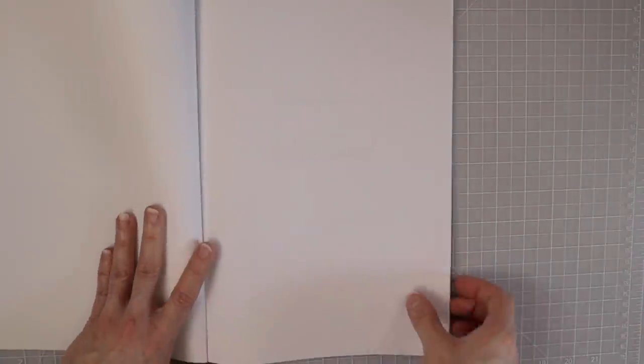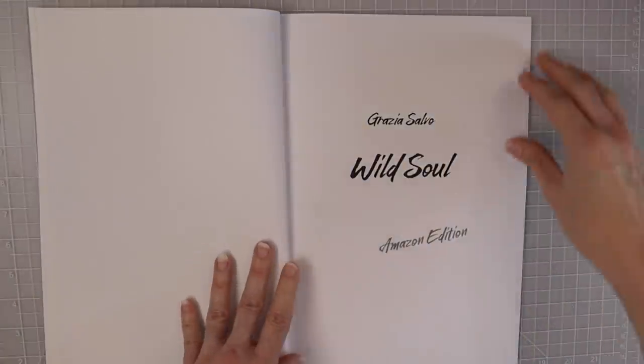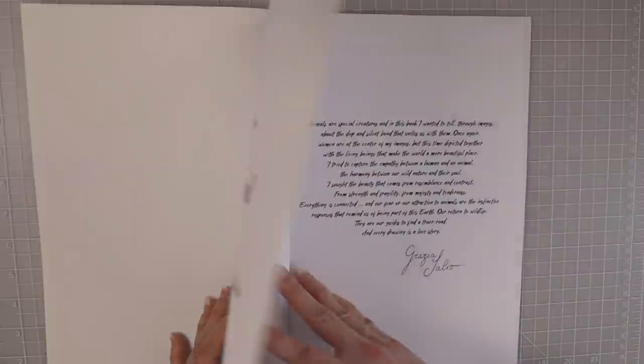But I know if you order from her Etsy store, if you order the hardcover, you will also get her book with her signature on it, which is really, really cool. So it says Amazon edition.